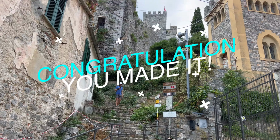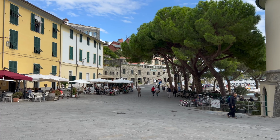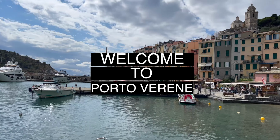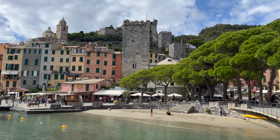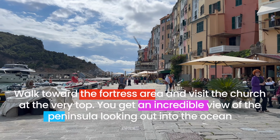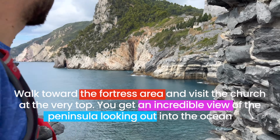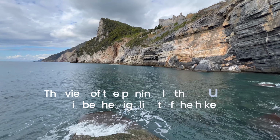Hey guys, congratulations for making this hike and I hope you guys enjoy it. So now just spend your time exploring the town of Porto Venere. It is incredibly beautiful. Personally, if I were to go back to Cinque Terre, I would actually spend a couple nights in this town. And also don't forget to walk toward the fortress area and go up to the church area because you can see such an incredible view of the peninsula.